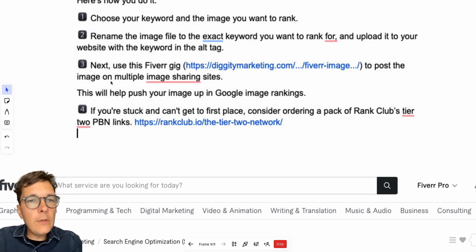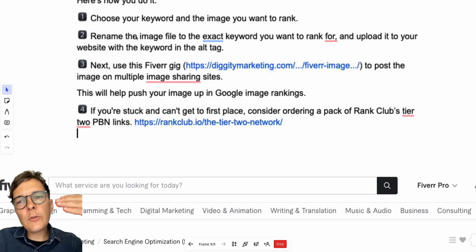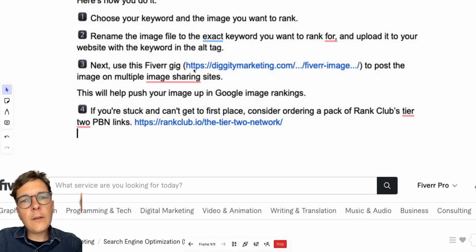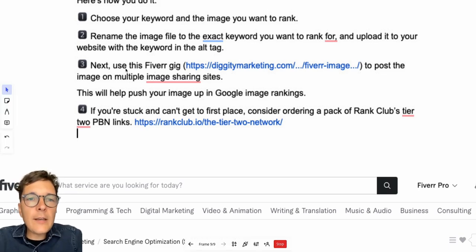So doing these 3 steps is what I will be testing, but in reality, we have already done the first 2 steps. I'm going to show you the results of doing this third step. The images that I'm going to show you are already getting clicks from Google search. But now I'm interested in whether, if I do this third thing, building some citations or backlinks or links from image sharing sites, these are actually going to move the needle.